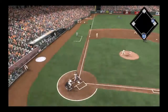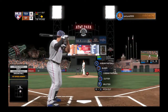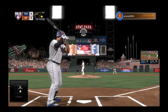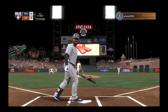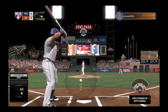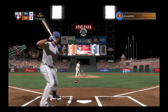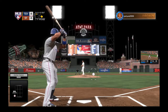Here's the pitch. Now a ball lined to the left side. Foul. Here's another 1-2. Now a half swing, but it's strike 3 anyway, says the home plate umpire, and that's out number 2. Ready for another chance? Elvis Andrus. Third trip to the plate for him here tonight. 0 for 2 at this point. He was fighting that swing the whole way, but he went around.